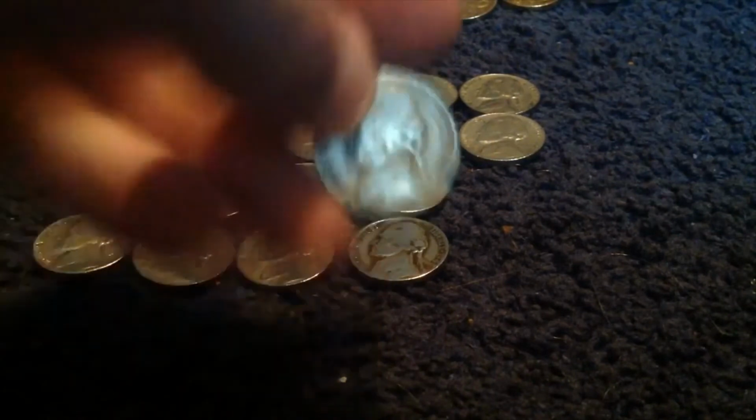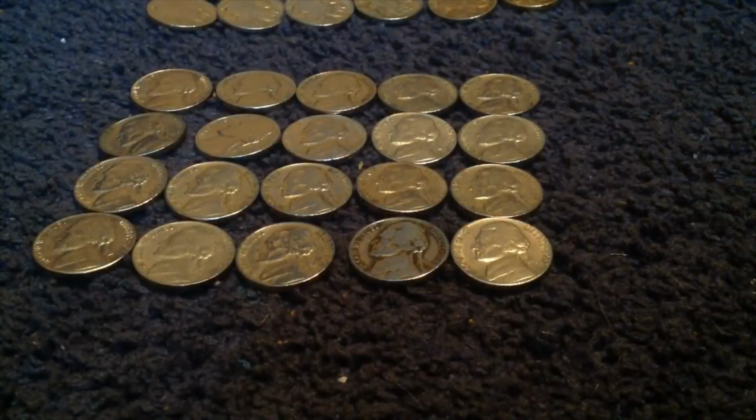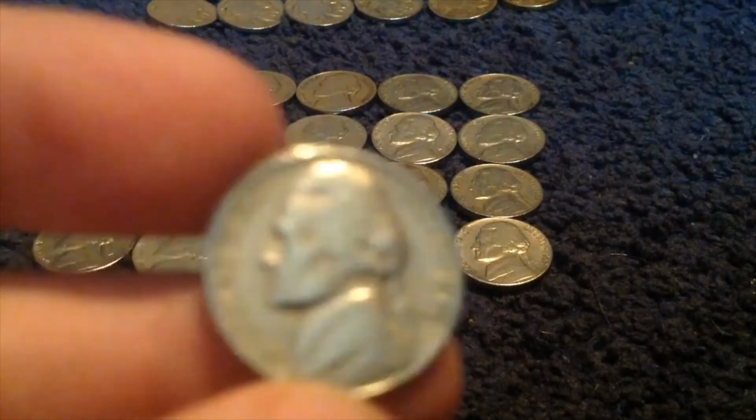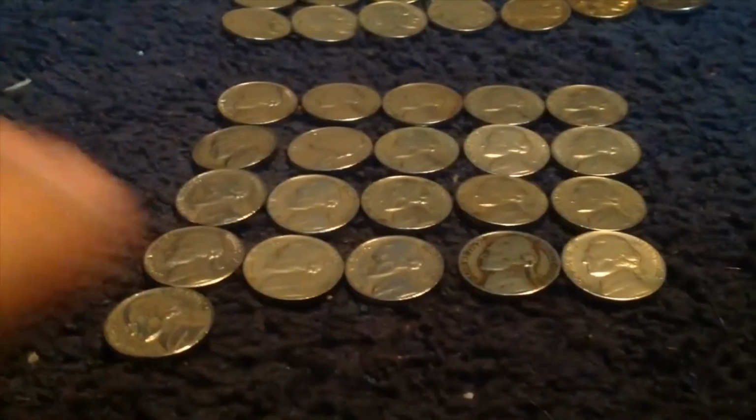1952 Philly. Now this one has a Denver mint mark. It's from 1952, so we have 1952D. 1961 Denver. That looks great.